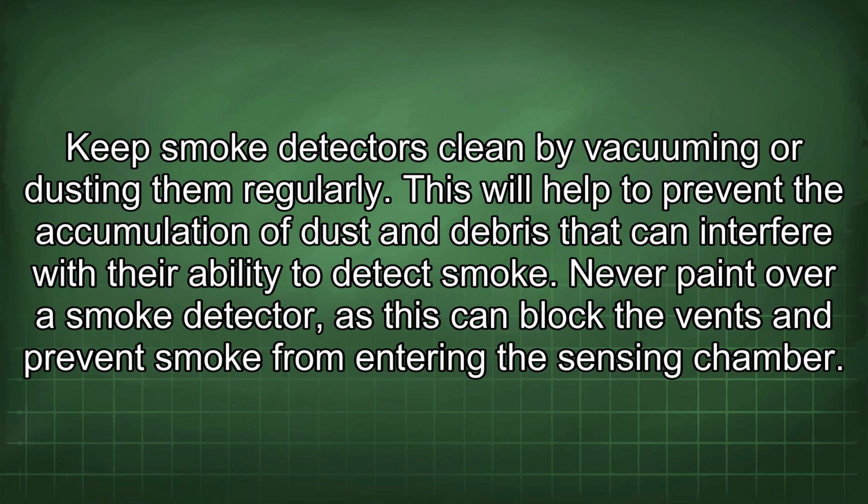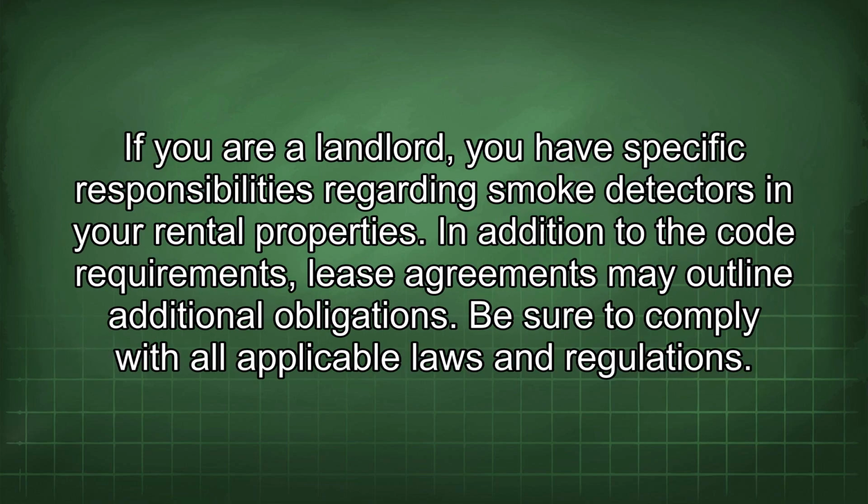Keep smoke detectors clean by vacuuming or dusting them regularly. This will help to prevent the accumulation of dust and debris that can interfere with their ability to detect smoke. Never paint over a smoke detector, as this can block the vents and prevent smoke from entering the sensing chamber. If you are a landlord, you have specific responsibilities regarding smoke detectors in your rental properties. In addition to the code requirements, lease agreements may outline additional obligations. Be sure to comply with all applicable laws and regulations.